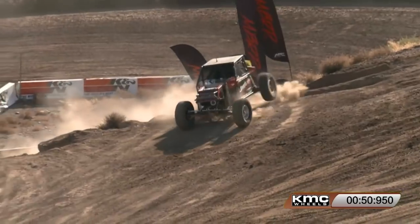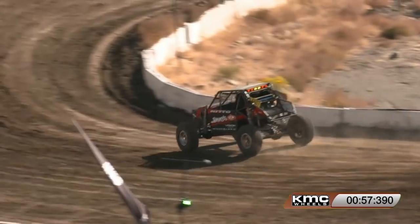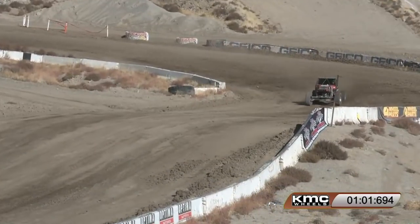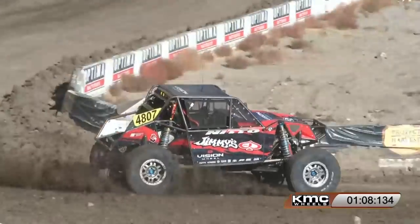Cade Rod makes it look so simple as he powers his way down into the short course. He's been racing the short course with his Pro 2 here recently, so great to see him back out here racing with the Ultra 4 guys. As Evan Jessie crosses the line in a time of 2:21.